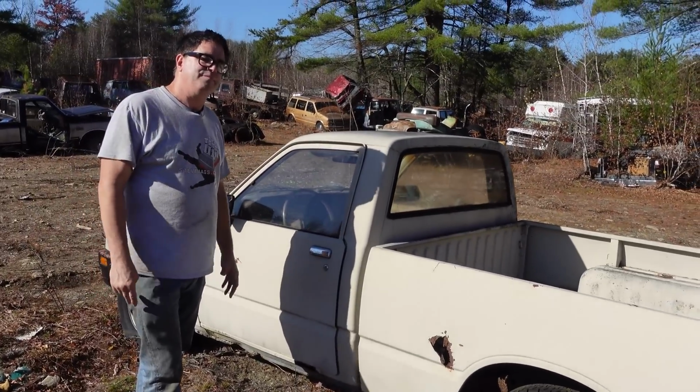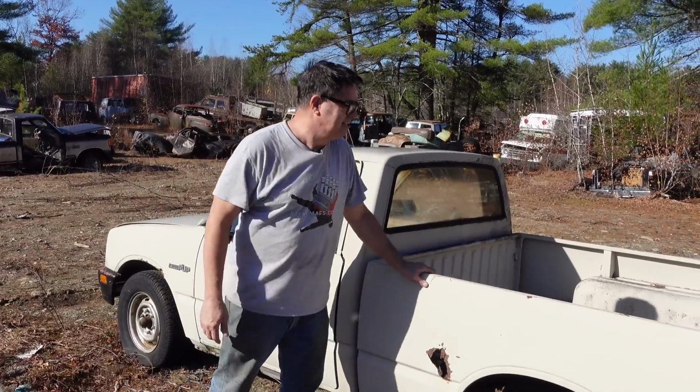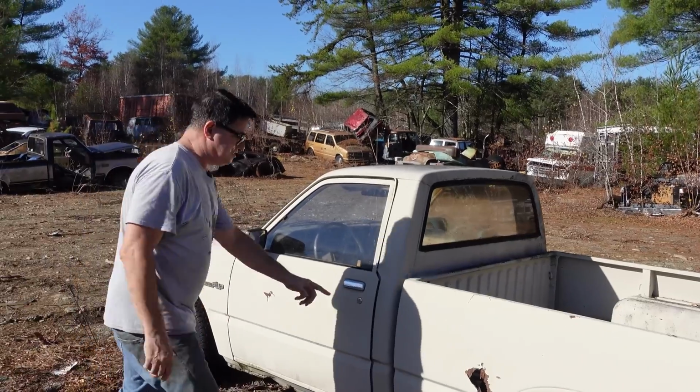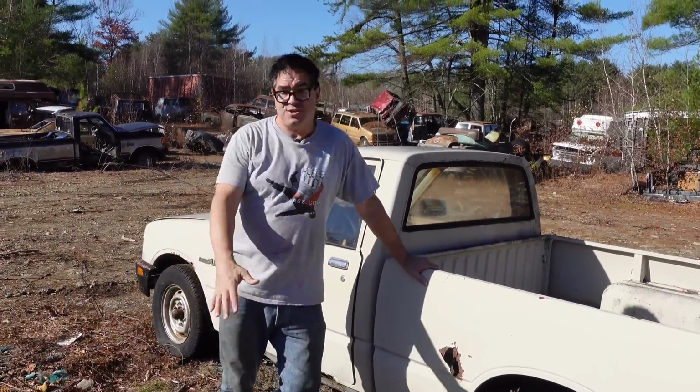This thing, I think, would find a buyer, but here in Massachusetts, it just has the cancer. I hate to say it. It's savable, no doubt, but sometimes when you see something like this up here, the frame isn't any better. So who can say? But it's here at Bernardston Auto Wrecking.